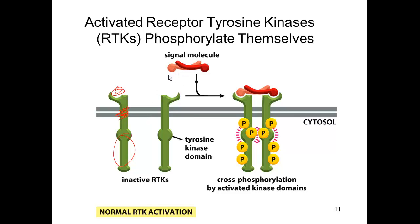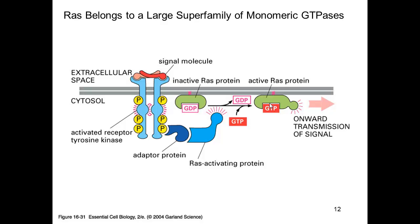It's that the ligand molecules are dimeric, and it's not necessarily a conformational change promoted vertically through the protein, but in the fact of bringing two receptors closer together so that they can phosphorylate each other. So this is an important concept. It's referred to as ligand-induced dimerization.